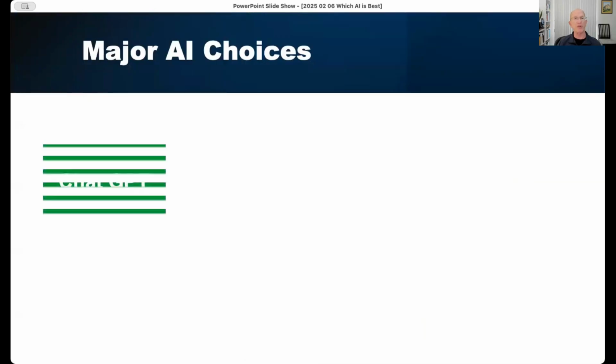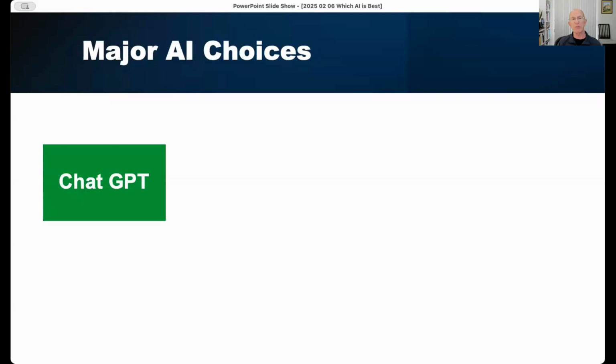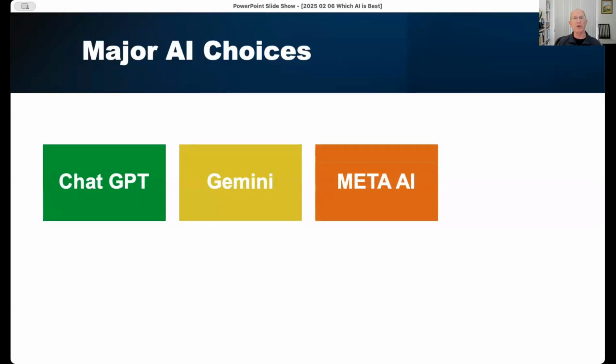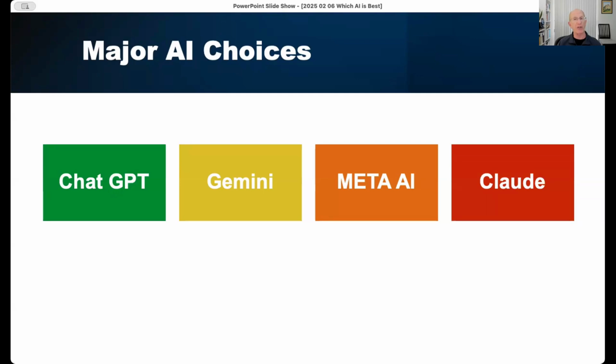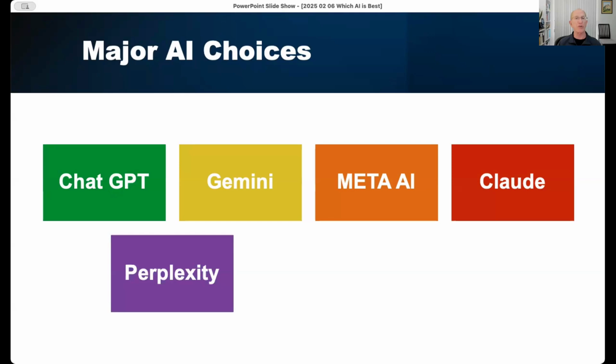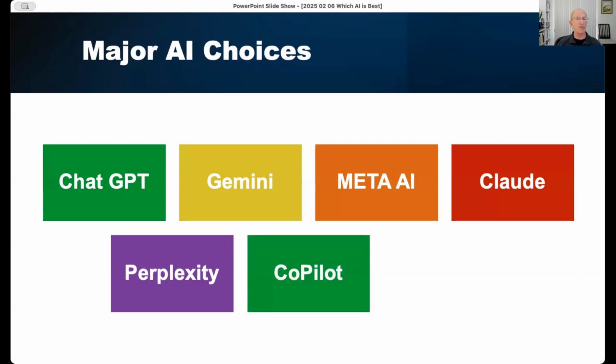So let's take a look at the major choices. There's ChatGPT, which is made by OpenAI. There is Gemini, which is Google's AI tool. There's Meta AI, which is Meta, which owns Facebook, Instagram, and WhatsApp. There's Claude by a company called Anthropic, which has a lot of Amazon funding in them. There's another tool out there, a startup called Perplexity, that's become popular for a particular focus on search. There's Microsoft's Copilot, which is integrated into their Edge web browser and into their apps. And then there's Apple Intelligence.